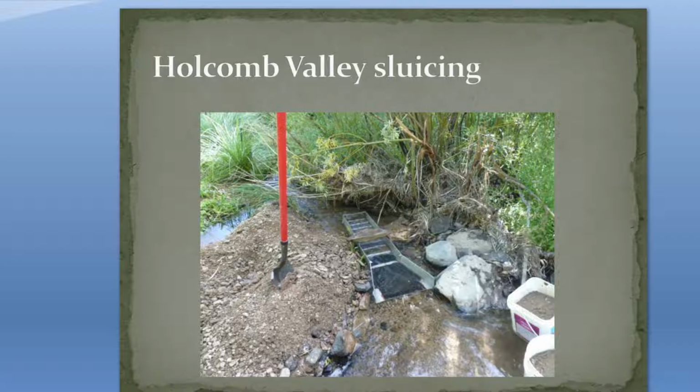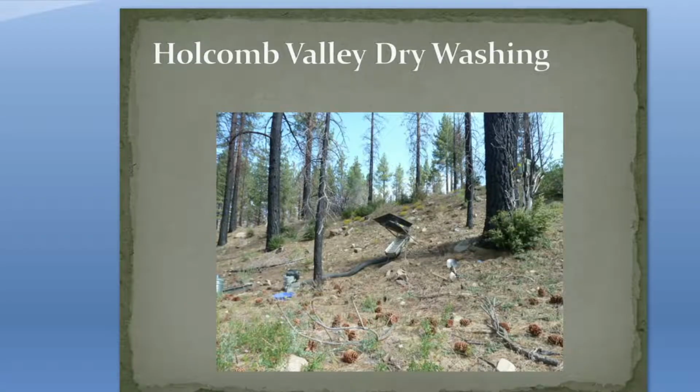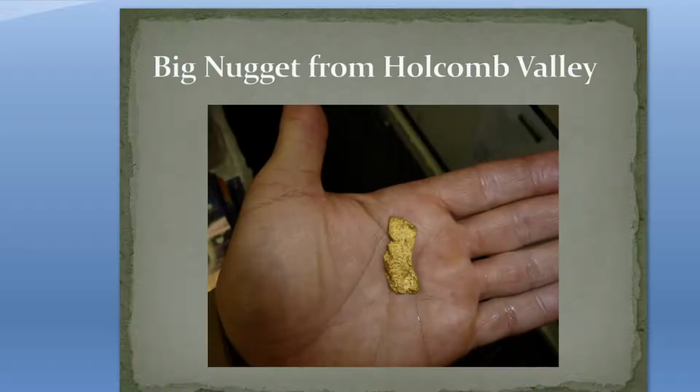And when there isn't water, in places where there isn't water, there's possibilities for dry washing. Now, Holcomb Valley also produces some really large nuggets, and this is a very, very nice gold nugget taken from the Holcomb Valley area. So it's got real potential.